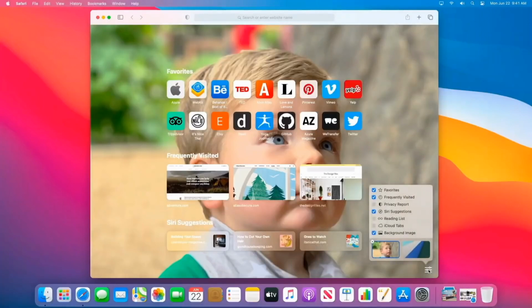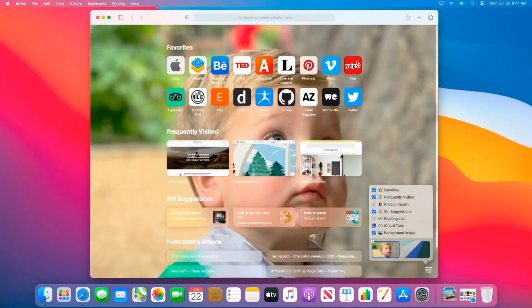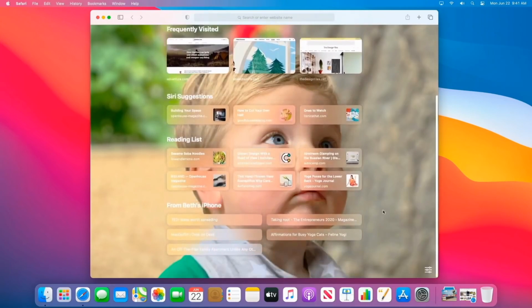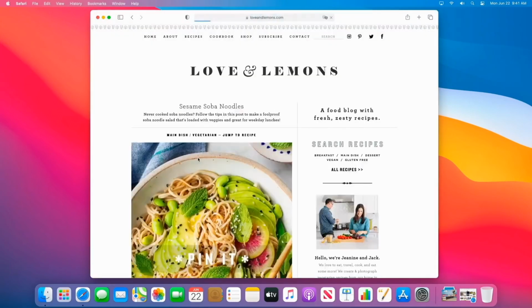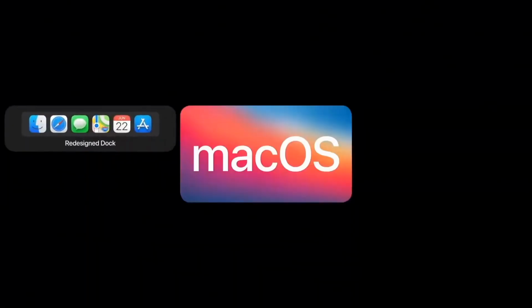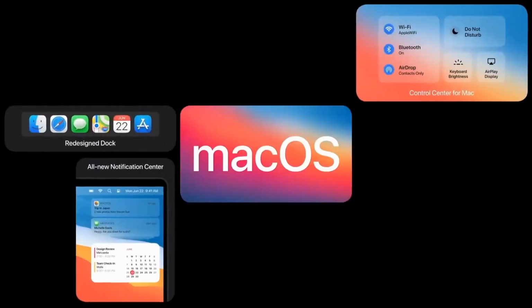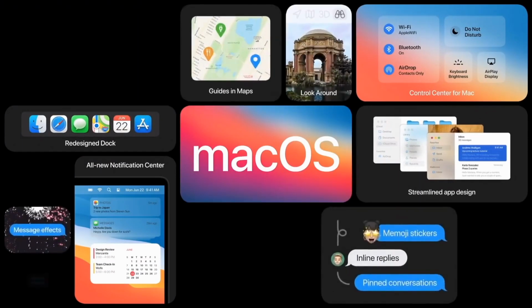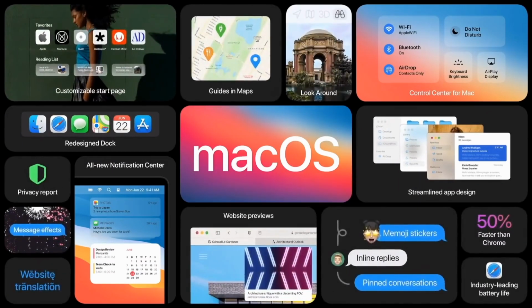You can add new sections to the start page too. Let's add iCloud Tabs and Reading List. Let's take a look. There, this is perfect. I use Reading List all the time and now it's so easy to get to. And that's macOS Big Sur, the biggest update to design since the original introduction of macOS 10, significant updates to Messages and Maps, and the biggest update to Safari ever.